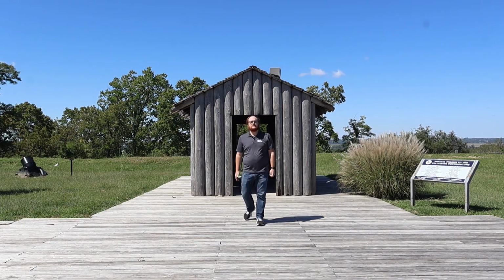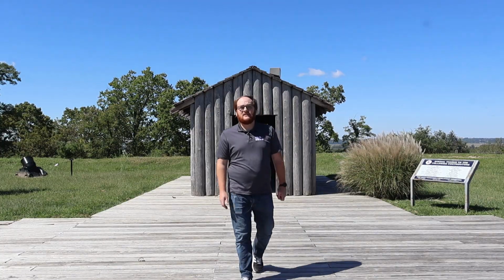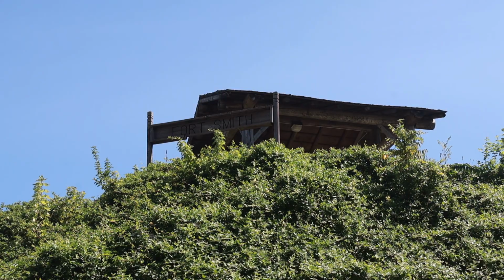In this series, we'll be exploring St. Joseph's rich history. In honor of that title, we've come to the top of Prospect Hill, just off of Prospect Avenue in St. Joseph. This is Fort Smith. It was built back in September of 1861 to protect St. Joseph during the Civil War.